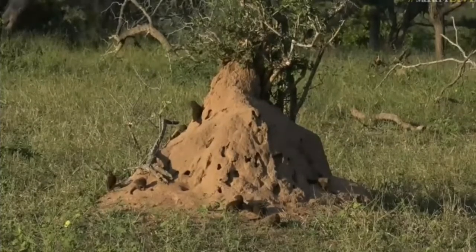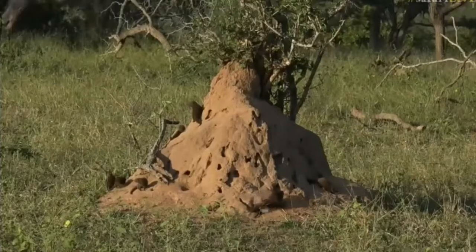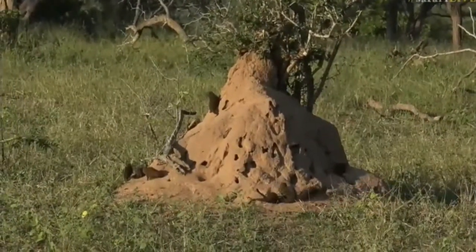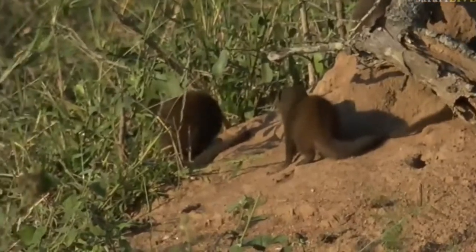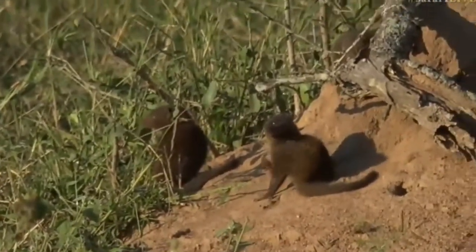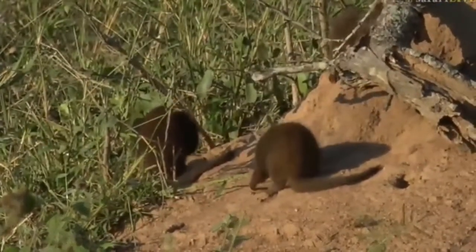Sorry, there's a helicopter flying over. That's what you're hearing. There's very, very strict rules regarding helicopter usage, so it must be a helicopter on official business. But yes, sometimes you get sections of a termite mound that aren't being used, but the termite mound is still active, and then you'll sometimes find dwarf mongoose in there as well.